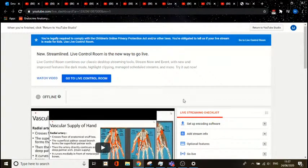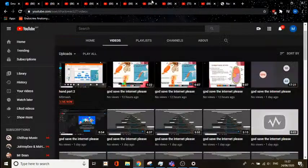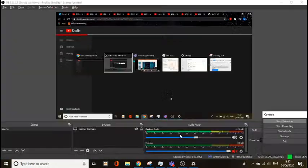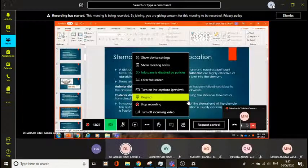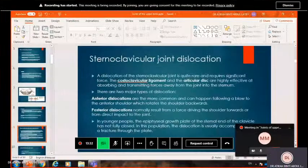So sternoclavicular joint dislocation. You can have sternoclavicular joint dislocation, although this is very rare and it requires quite significant force. But if it does happen, you can get anterior dislocation or posterior dislocation. Sometimes it is slightly more common in younger people. Remember we talked about the epiphyseal plate?